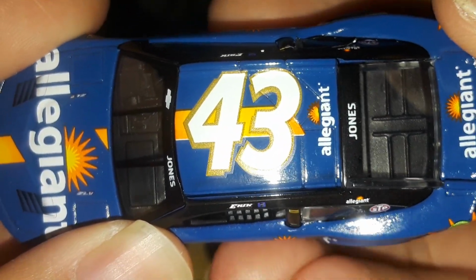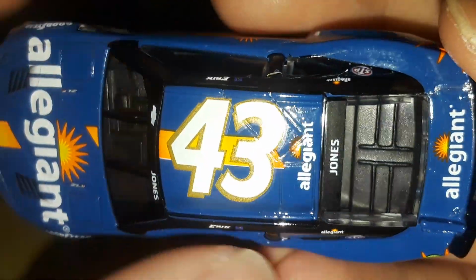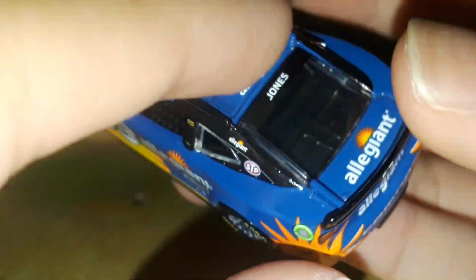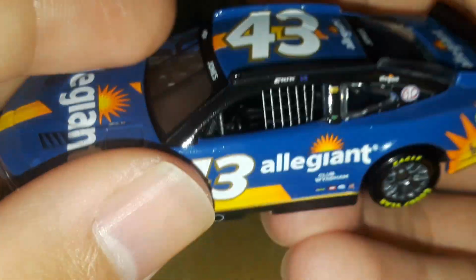And behind the number 43, you got some of that orange gradient fading back into the yellow and fading back into the orange. And it cuts off the stripe at an angle. And it's going to stop right there. It doesn't continue all the way to the back or anything like that. It's just all plain blue from there.